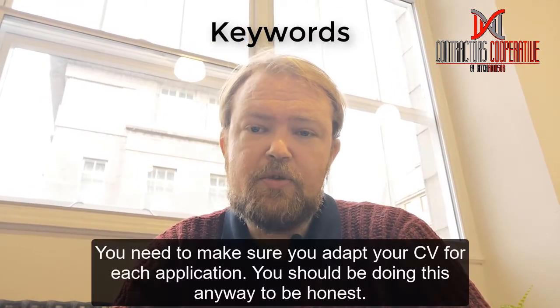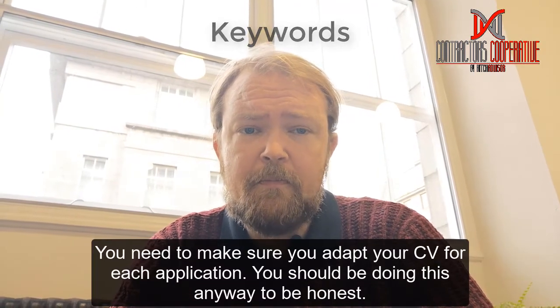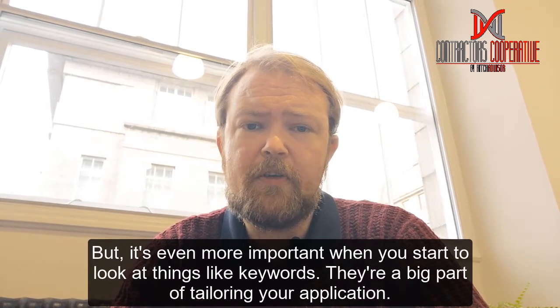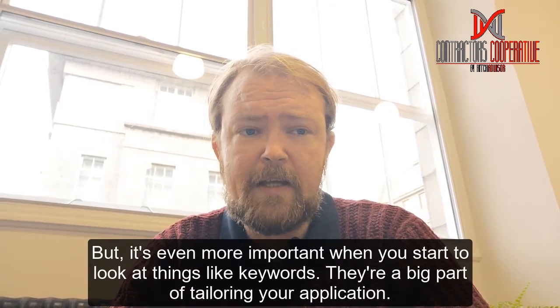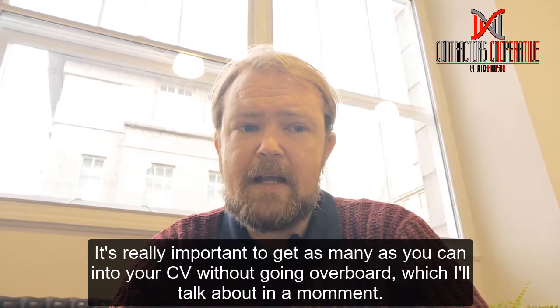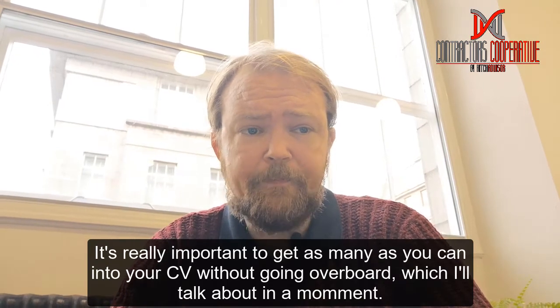You need to make sure you adapt your CV for each application. I mean, you should be doing this anyway, to be honest, but it's more important when you start to look at things like keywords. They're a big part of tailoring your application. And it's really important to get as many as you can into your CV without going overboard, which is what I'll actually talk about in a moment.